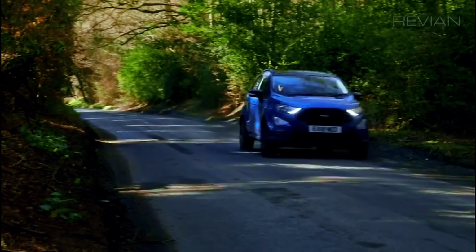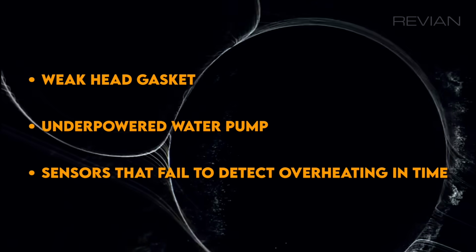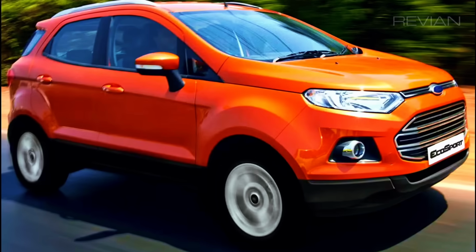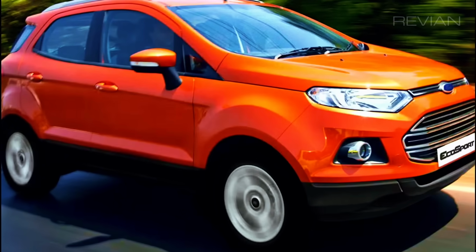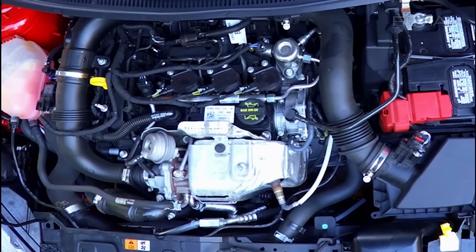The worst issue? Chronic overheating, caused by a deadly combo of weak head gasket, underpowered water pump, and sensors that fail to detect overheating in time. The result? Coolant leaks into the combustion chambers. The engine cooks itself from the inside. No warning lights, no visible leaks. One day, it just dies.